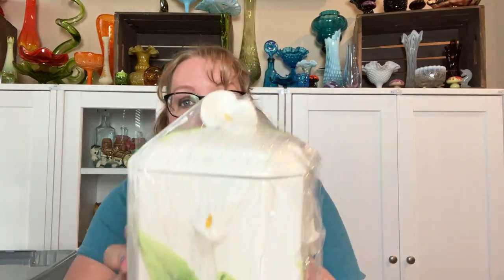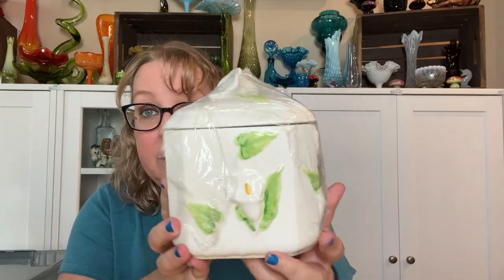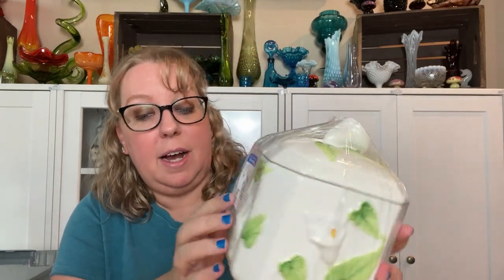Oh, this one's fragile, so I want to be careful with this. She did put a little paper on the top, but it looks like it's still got chipped. So I thought this was beautiful. It's a calla lily jar. It's a really pretty calla lily jar. $5, I got it for $2.50, I believe, because it's blue tag. So let's see, $4.99, yep, I got it for $2.50.